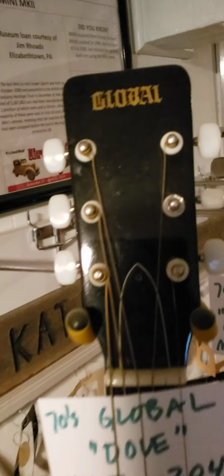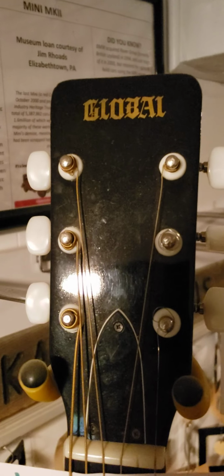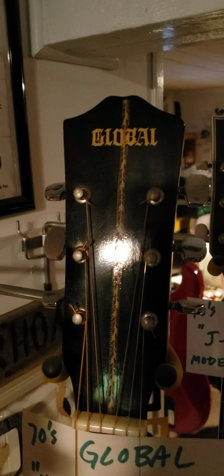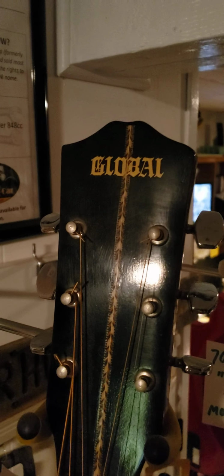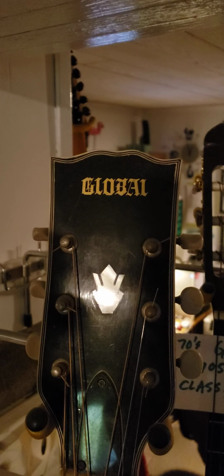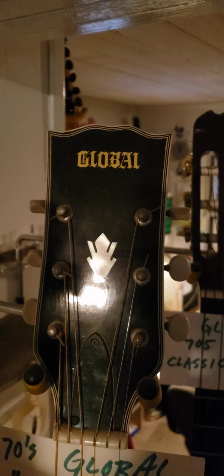Let me see what's over here. Yeah, here's a Global with a flat top. That looks like a Martin headstock to me. And then here's another Global acoustic, and this has a higher open book, which looks more like an Epiphone sort of headstock. So I would imagine that's not so good. And this one, a mid-period Global, is not exactly like an open book. It's not exactly like a Gibson. It's a little flatter, but I would think they probably still got in trouble.